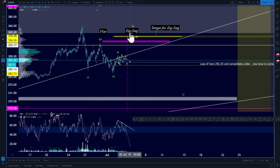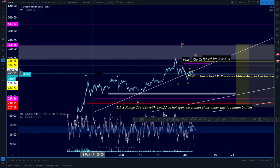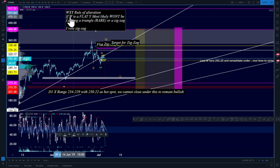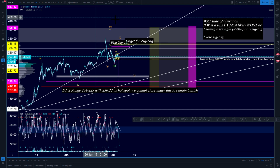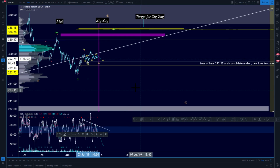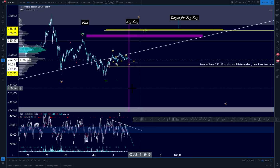Flat zigzag for WXY. Typically, you get the rule of alteration. If W is a flat, Y most likely won't be, leaving a triangle, which is rare, or a zigzag. I vote zigzag. But be very careful of a triangle forming, A, B, C, D, E. It's not a triangle at all, so we don't have to worry about that already.